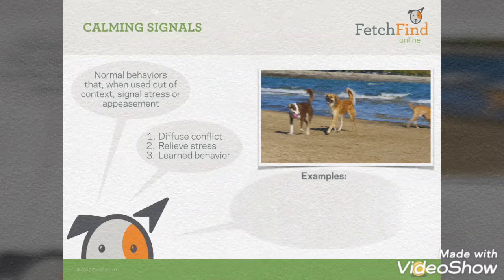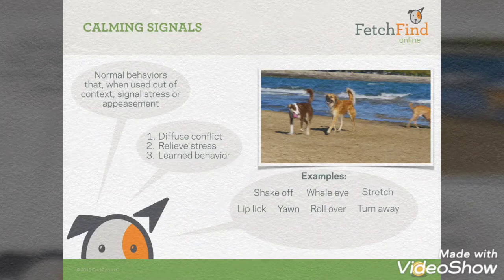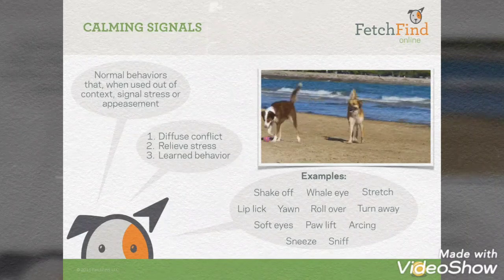So let's look at some examples. We've got shaking off, that's a big one. Whale eye, that showing the whites of the eyes. Stretching can also be a calming signal. Lip licking, yawning of course. Rolling over and exposing the belly. Turning their head away or turning their body away. Giving you soft eyes. Lifting a paw like we saw before. Arcing, kind of turning their body and going around the thing that may be causing them stress. Sneezing, yes, that is also one. And sniffing the ground. Of course, there are many more, but let's take a look at this video and see which ones you see here.